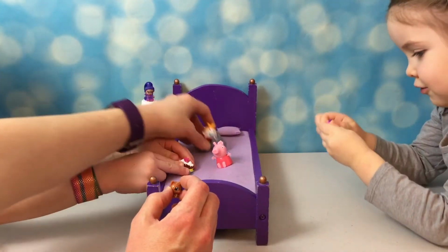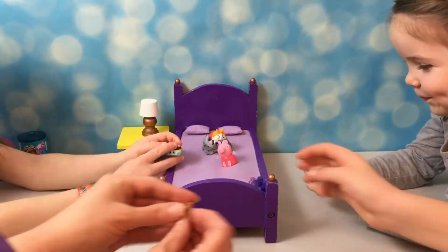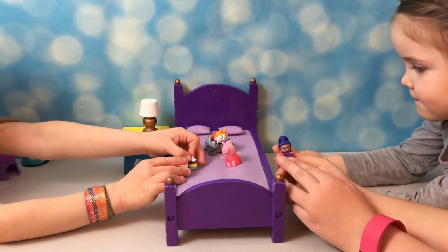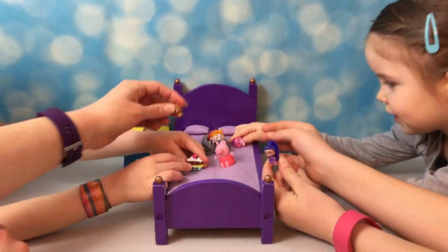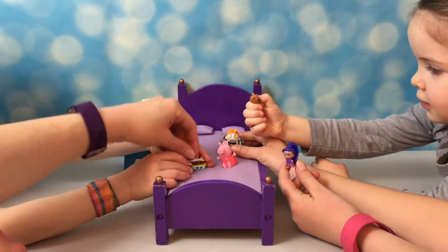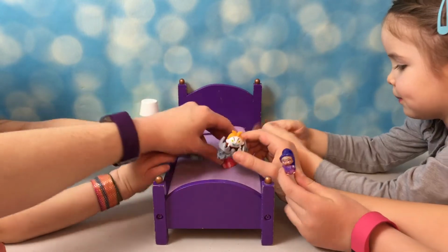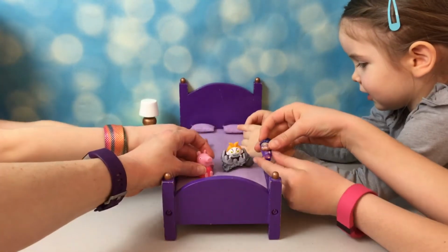I don't know about this mean guy. Oh, yeah. Should we try him out? Yes. Get him jumping on the bed. I think they need to jump on the bed too. Mama. Oh, here's a little Squinky Squash. Oh, were these ones the Squinky Squashies? They are. You want to hold two? Okay, let's put them all on the bed.